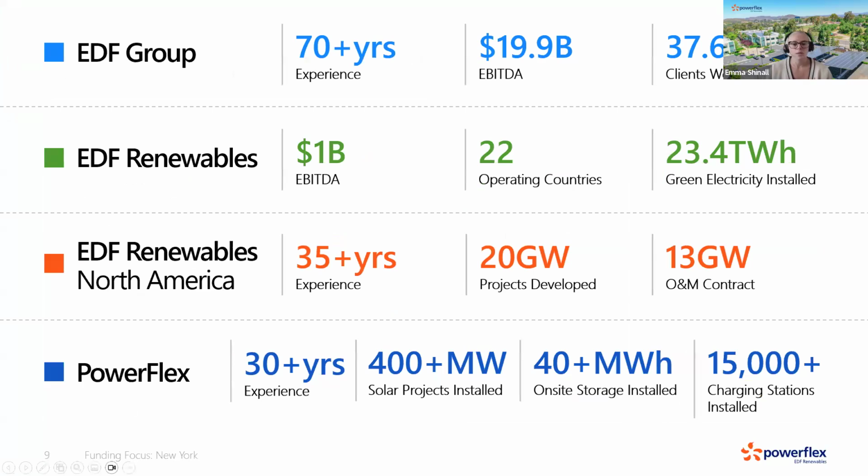And for those of you who may be unfamiliar with PowerFlex's history, PowerFlex is majority owned by EDF Renewables, and the EDF group holds over 70 years of experience in energy and over 35 years of experience in renewable energy. So focusing specifically on EV charging, which is what we'll be talking about today, PowerFlex is the #1 provider of large-scale EV charging solutions, and we're the 4th largest public level 2 charging station network in the US. So we're really proud to have installed over 15,000 chargers and counting. That number is growing every week.